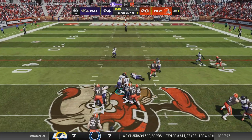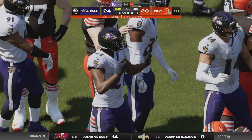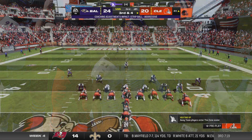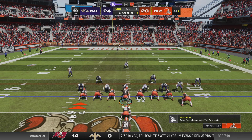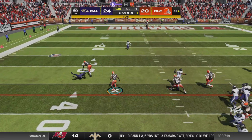Back to the ground. This time it's Chubb. And he'll be taken down right around the 41-yard line. 9 good yards there on the run, and now third down. In search of 4 yards here to pick up the first down. Ready. On third down, it's Nick Chubb.